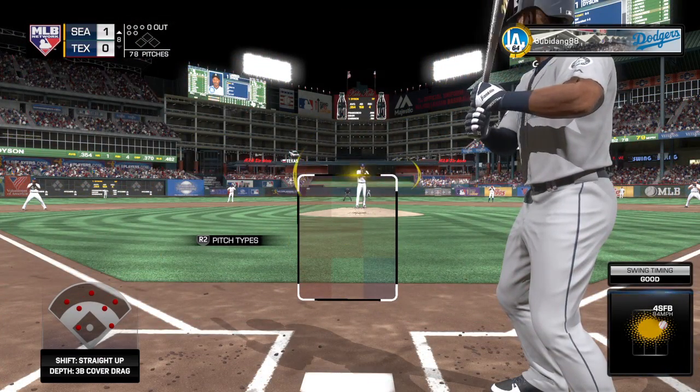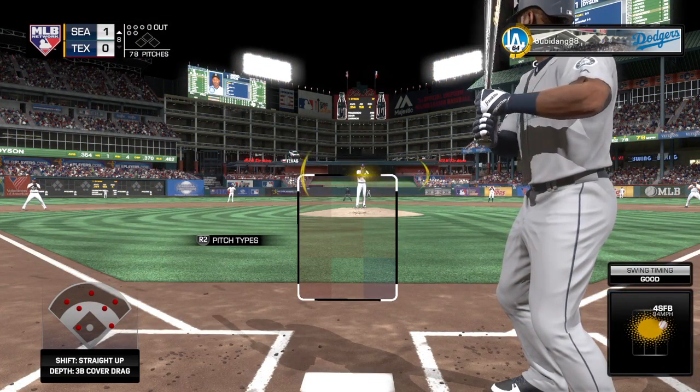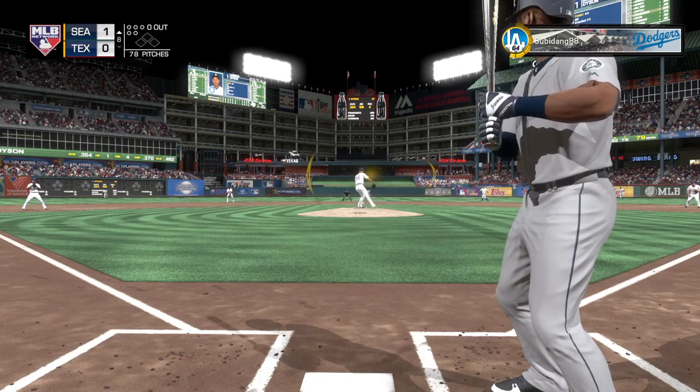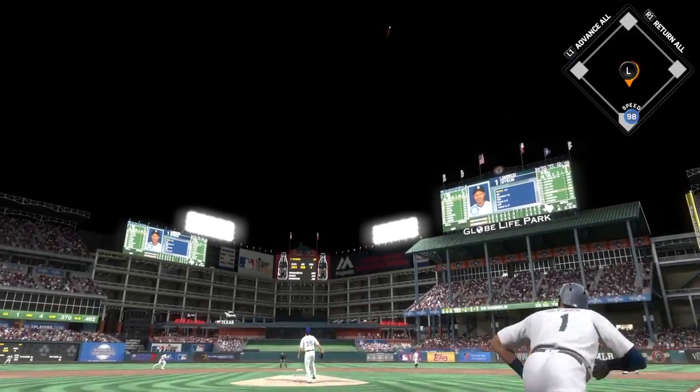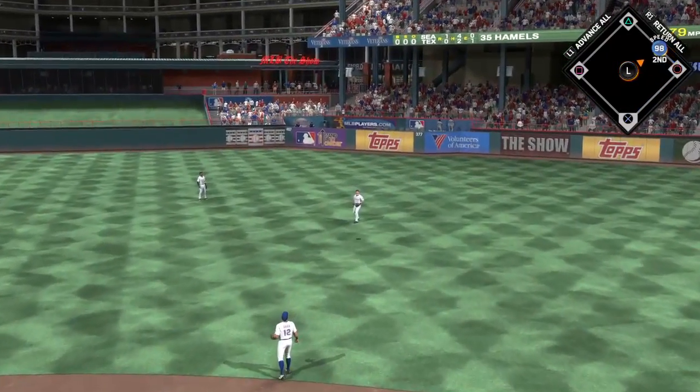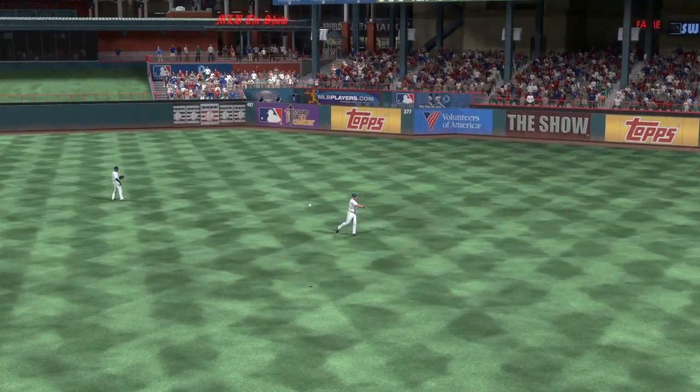Now in the box, Gerard Dyson. He'll have the first crack at it here as we start inning number 8. Here comes the first pitch. Now a ball lifted high in the air towards shallow right center field. Stubbs has a beat on it, and that's the first out of the inning.